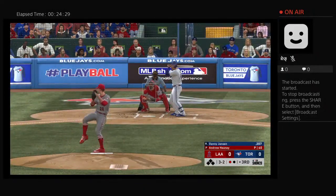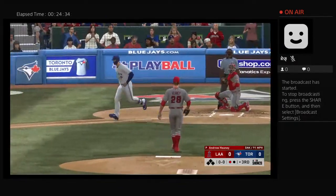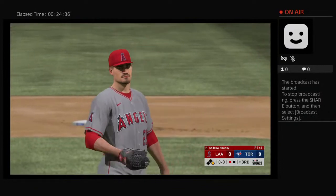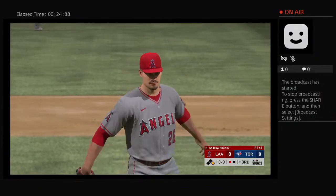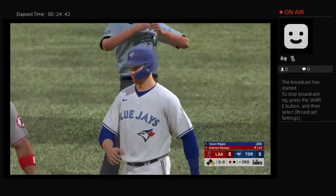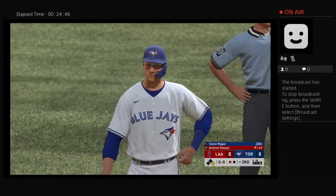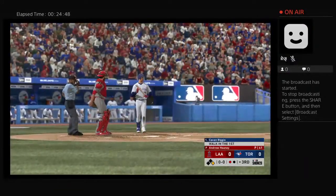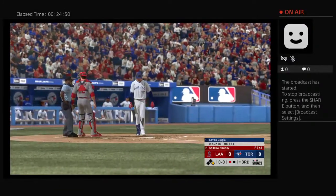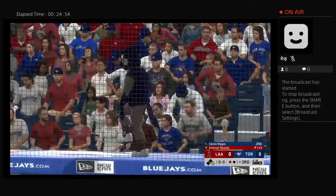Now the pitch. And he takes ball 4. So a good job out of the 9-hole and getting on base as we go back to the top of the order. They haven't been able to register a hit against this guy, but at least they have a base runner here. We'll see if that leads to something. Next to bat for Toronto, Cavan Biggio reached base via the walk in his first plate appearance.